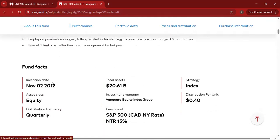So it was started in 2012, and the total assets under management is 20.61 billion. And the strategy is index, asset class is equity.